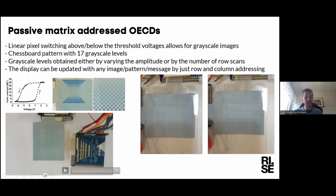So again, what you can do with this is see this chess pattern here, and it appears in the video as well. So what we do is, first of all, there is no crosstalk, and then we also show grayscale imaging, because once you hit the onset of the respective coloration directions, you have a linear coloration or decoloration, which of course means that, for example, for every 100 millivolt you increase, you gradually increase the contrast as well. So you have the possibility to obtain this kind of grayscale imaging.